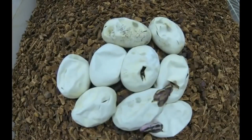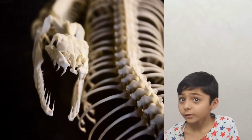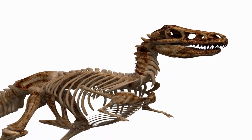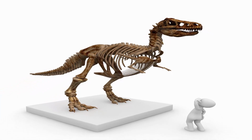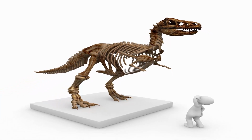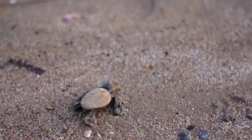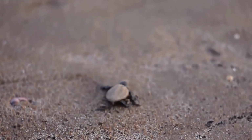Reptile skeletons. See guys, there's a reptile skeleton over here. Reptiles are vertebrates, that means they have backbones, like mammals. When they are born, they look like smaller versions of the adults.